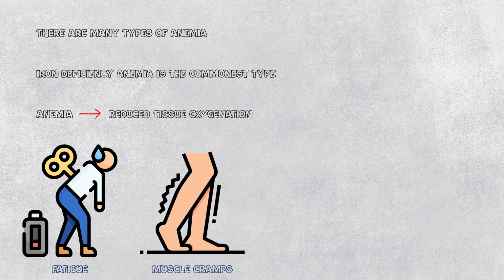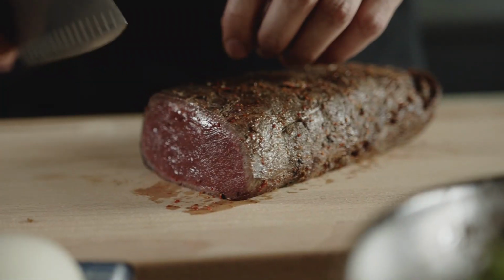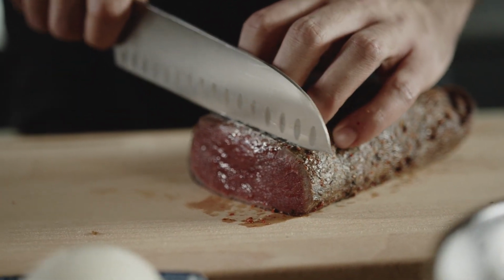Whatever the underlying cause, anemia leads to reduced tissue oxygenation, which manifests as fatigue, muscle cramps, especially when climbing stairs, shortness of breath, and weakness. Anemia treatment plans often include dietary changes.